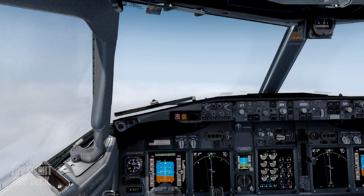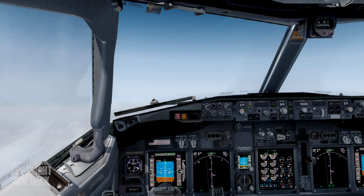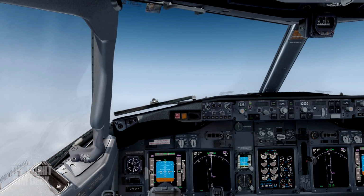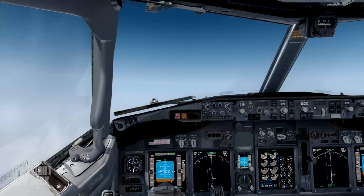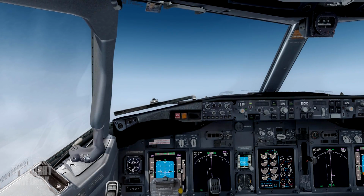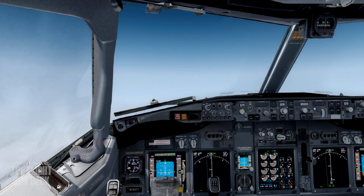I know some airplanes you can fly with it on, and there are procedures where you have to have it on. I don't know about the 737. If anybody knows, drop a comment, if you know of any reason or procedure where you would be running the APU in flight. Because from what I know, it doesn't go back on until you are on the ground taxiing off the runway, and then you start the APU, as long as the airport allows APUs.